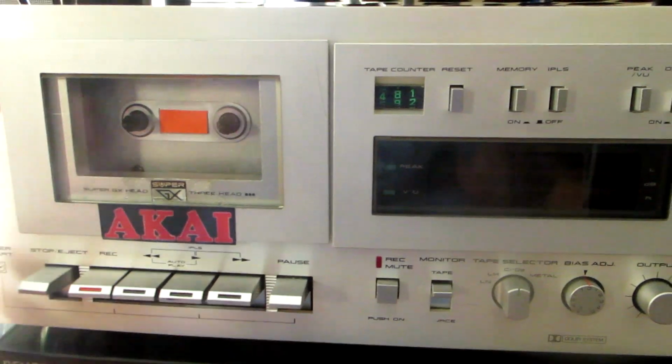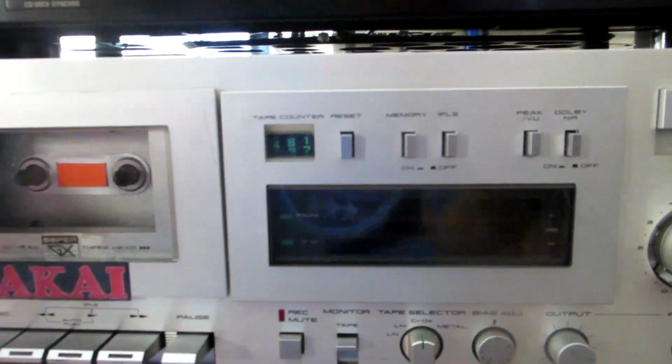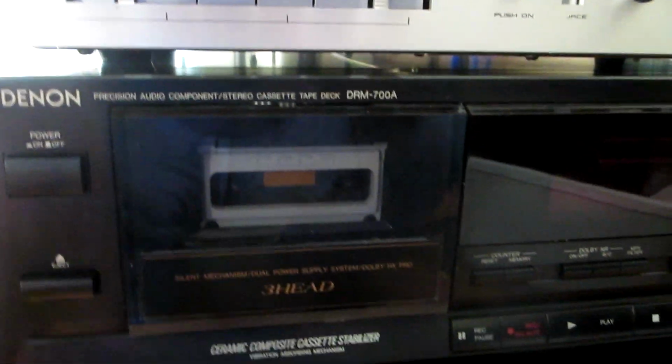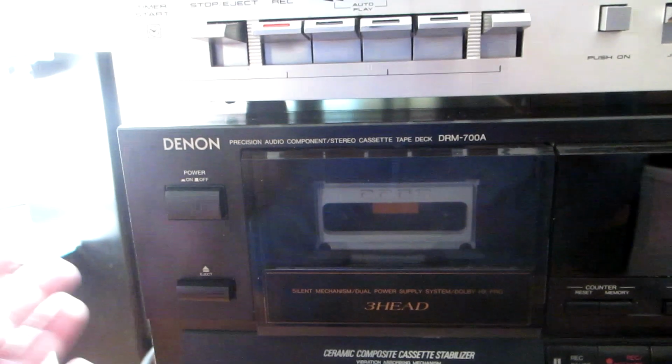This is my Akai GXM50. This sounds very good. I changed the belts on this one too. This is my Denon DRM 700A. This is one of the last great decks made by Denon too. Very good, very neutral sound, just like the Sony ES over there. This one has a very neutral sound too, very nice sound too.